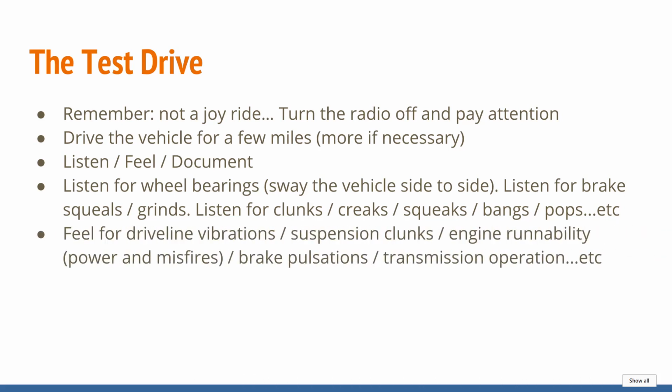Okay, what are you going to feel for? So drive the vehicle, you're going to feel for any driveline vibrations, any suspension clunks or odd feelings. You're going to check the engine runability, make sure you have full power, and document if you feel any misfires, etc. You're going to feel for brake pulsations, you're going to feel for transmission operation, etc. So just be alert, pay attention to everything, and document if you feel anything out of the ordinary.